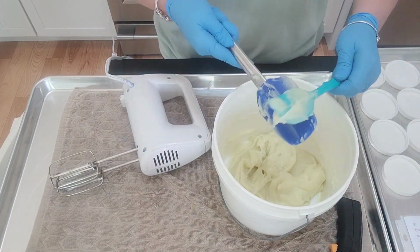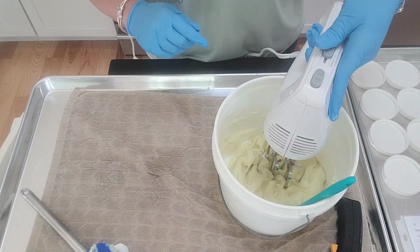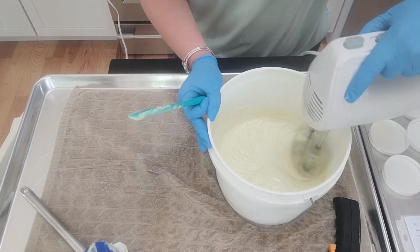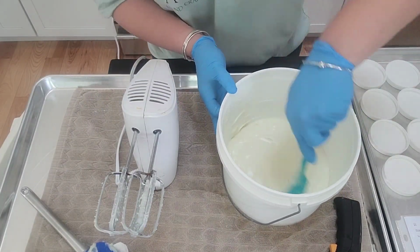I wanted you guys to come along on a day in the life of a full-time bath and body small business. So the first thing that I'm going to be doing is just making some aloe vera body butter, which you see right here.